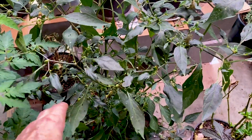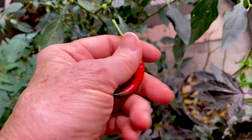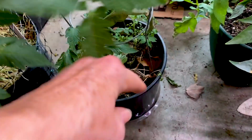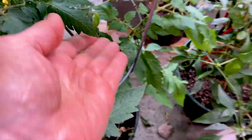I've got a whole paper plate full of cayenne peppers. These are the smaller cayennes, the little ones, but man, they pack a punch. Look at this. I have a tomato plant in the garage in December, and it's got 3 tomatoes on it. Now, it's not going to have any more blooms. Oh, wait, 4. So if they ripen, fantastic.